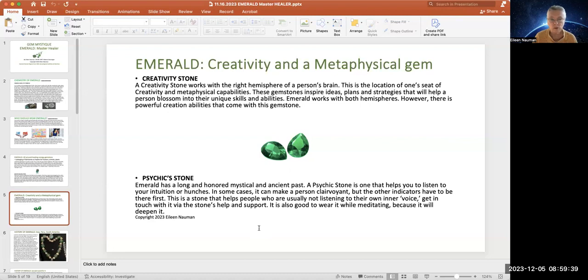And some of emerald's main areas of expertise, it is a creative stone. And creative stones work with the right hemisphere of the person's brain. Doesn't matter whether you're male or female, we all have a right and we have a left hemisphere in our brain. So the right is the location of one seat of creativity and, excuse me, metaphysical capabilities. These gemstones inspire ideas, plans, strategies that will help a person blossom into their unique skills and abilities.